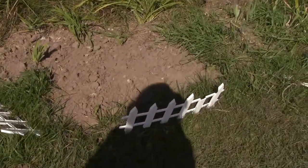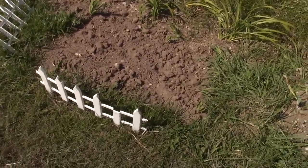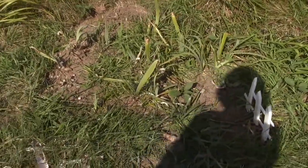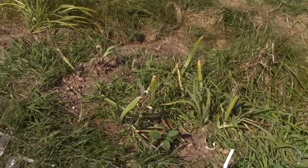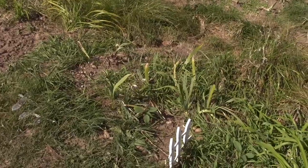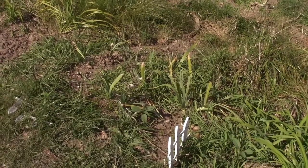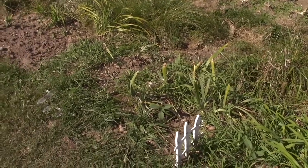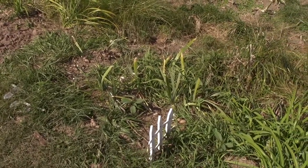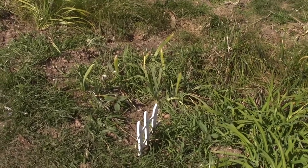And then here are the yuccas that I put in. And then here are irises that I did not dig up this year, or have not yet. Anyway, I didn't dig these this year because I have so many other irises up around the house that need to be dug up badly. I mean, they are seriously overcrowded up there. So I need to concentrate on those first.